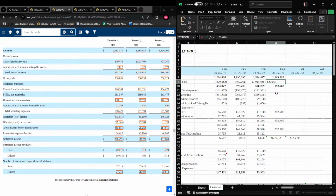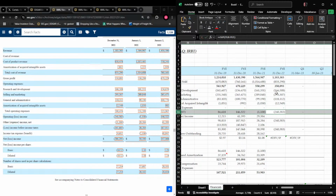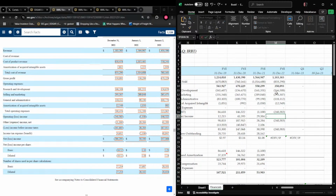I keep forgetting this. 12 R&D. And I woke up on a mission today to get some freaking work done. And we are doing that. This is more of a side job slash hobby for me.